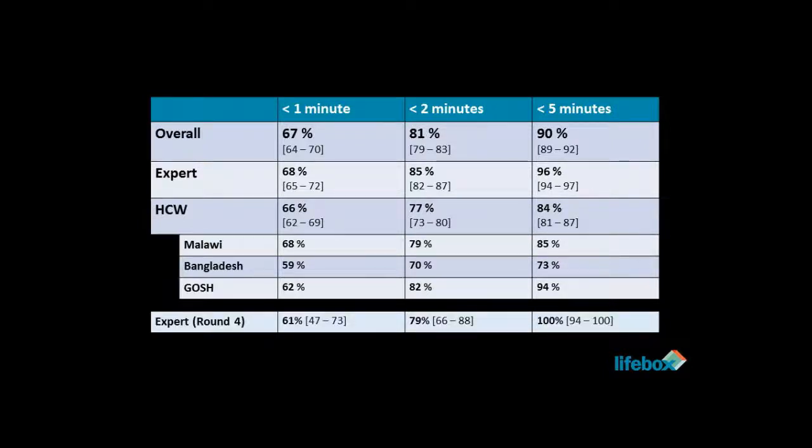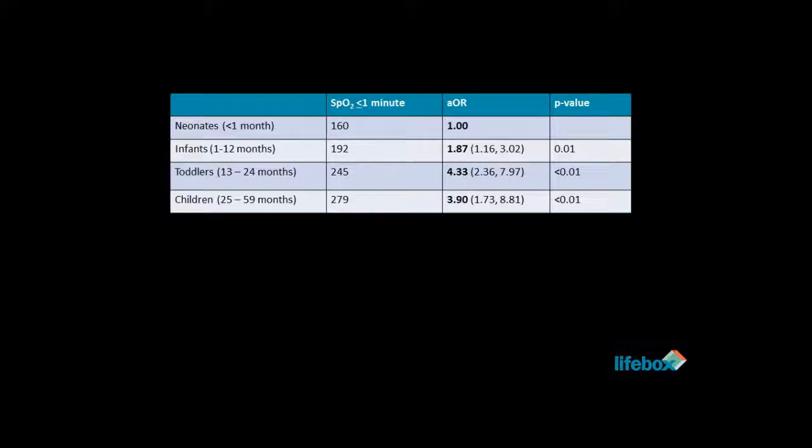Looking at the final stage of our testing, round 4, where we just tested experts with the final probe iteration, we found that we were able to get a reading in 61% of occasions in less than 1 minute, 79% in less than 2 minutes, and 100% in less than 5 minutes. And ultimately, we wanted to get a reading in less than 5 minutes. We felt that any more than that, and it was really not a particularly usable device.